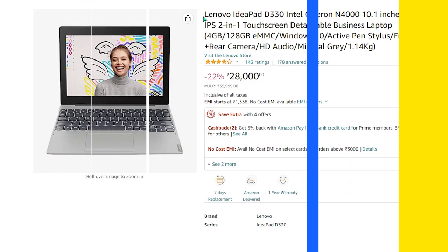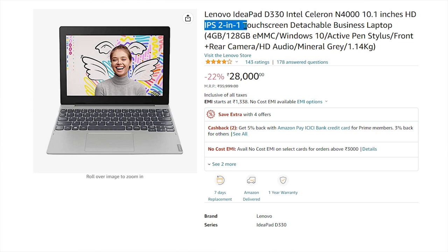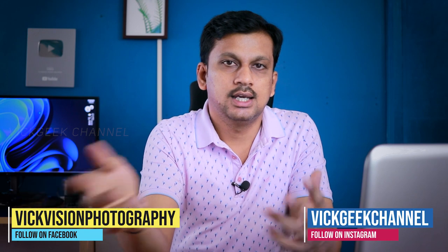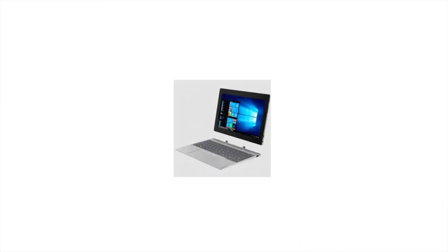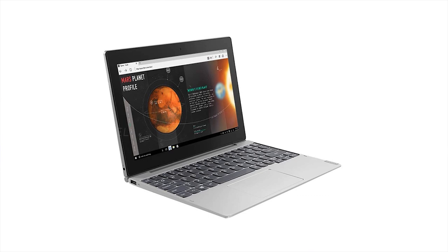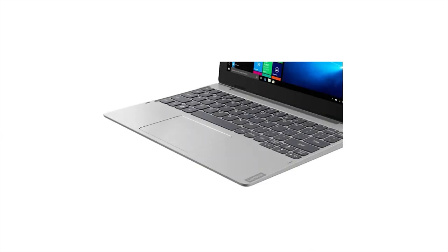So moving on, last but not the least, alternative to this HP Chromebook, you have the Lenovo IdeaPad. It has an IPS screen, but again, 10 inches only. But then it comes with active stylus pen. So for business travel purpose, if you want to jot down anything very quickly, you can just do that. And the keyboard is detachable from the screen itself. So easy travel purpose. If you're looking for a decent laptop under 30,000 rupees, just go ahead and buy this one. It costs you around 27,000 rupees.